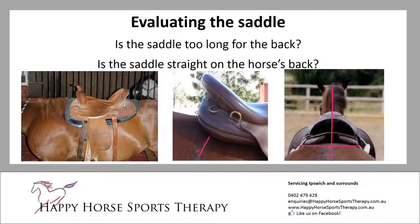We can also see that the horse is struggling being ridden in this saddle by looking at the super overdeveloped shoulders and the super underdeveloped hindquarters. When we look at a horse, we want him to be evenly muscled through the neck, the shoulders, the back, and the hindquarters. Looking at this photo, we can clearly see that the hindquarters look like they belong to a lean thoroughbred, whereas the shoulders look like they belong to a really solid quarter horse or Clydesdale or something huge.